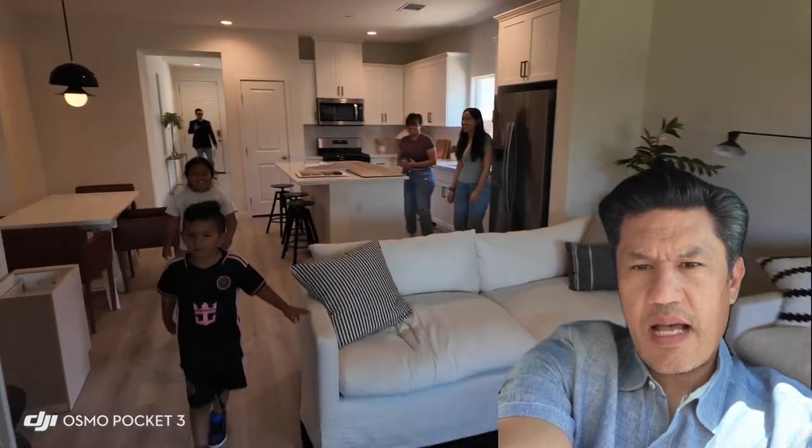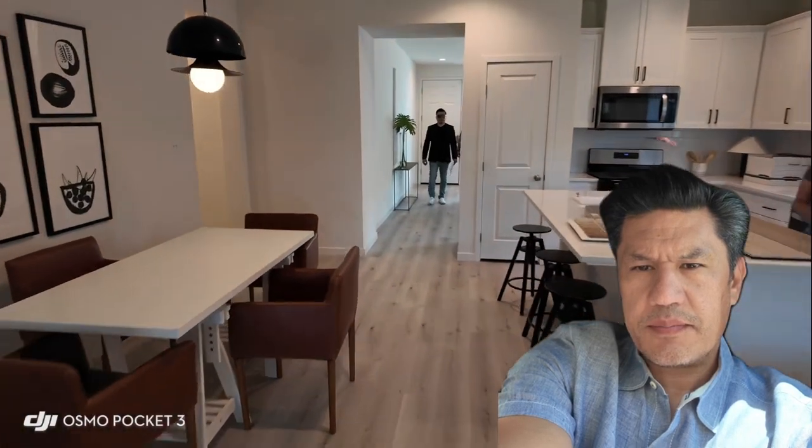And again, this is in the southeast side of Bakersfield. And it's Sierra Vista. The builder's offering 4.5% towards builder incentive, so you can use that for many different options.